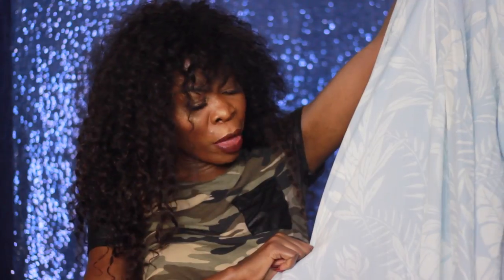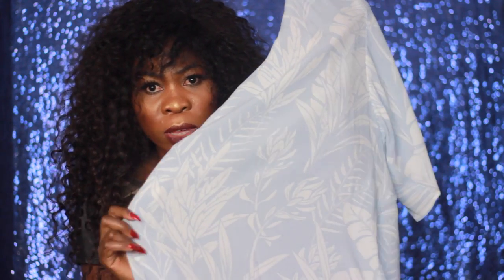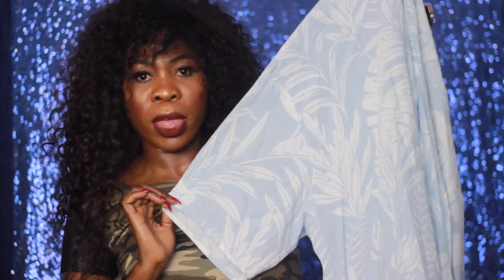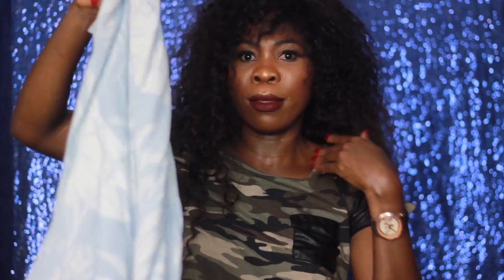All right, baby blue mixed with white. It kind of has this flower print, as you can see right here. Short sleeve. If your school doesn't want you to show your shoulders, you just put this duster on top, and yeah, you're good to go.